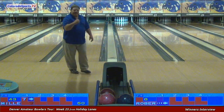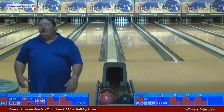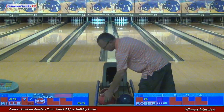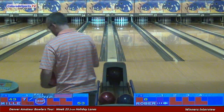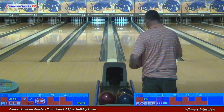Great spare for Miller there. He's been wanting to get to a point where he feels comfortable, where he can bowl every week, and he's made a point to really try to do that. Which, well, almost winning almost $2,000 could really make you feel better. Yeah, it will. And if you look at the scores, we've got Roberts versus Miller.